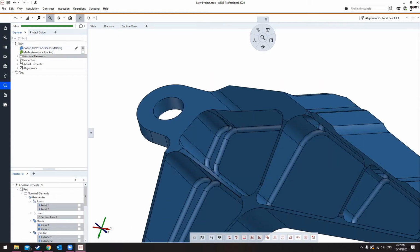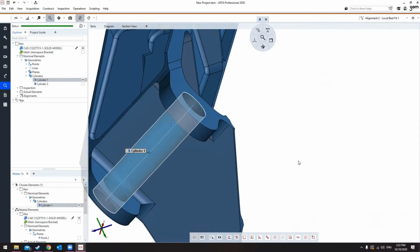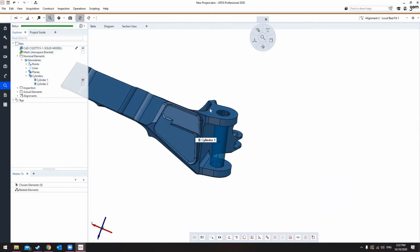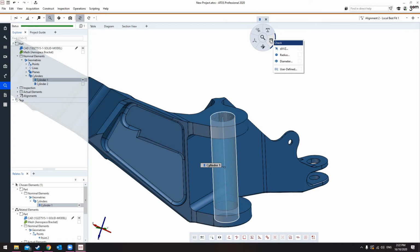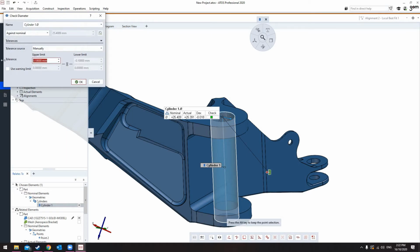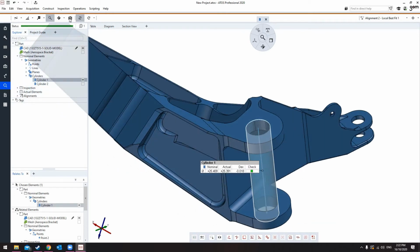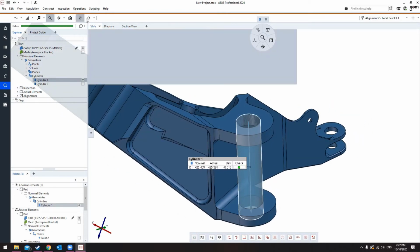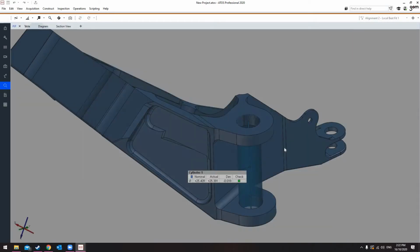The Inspect tool holds all of the geometric and GD&T dimensional checks, and it will automatically update depending on which feature we've got selected. So for example, we'll select this cylinder here. We can look at the geometrical checks, and we can see that it only shows the features that are relevant to the element that we've got here. So we can check the diameter, adjust our tolerance, and create that as a geometric check. If we wanted to create that as a report page, we can use the table, create a report page with tabulated view, and export that as PDF.